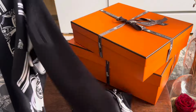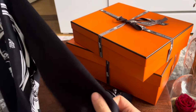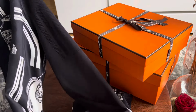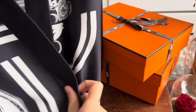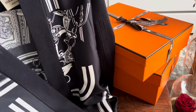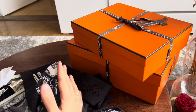The sleeves are also very well made. It's got these perforated little dots, which is a pretty classic Hermès design, but again, it doesn't really scream Hermès. There's a tie at the waist, which I can't really use right now because I'm pregnant, but I can see that when I'm not pregnant anymore, the waist belt would actually look pretty good. So basically I chose the cardigan mainly because of the color.